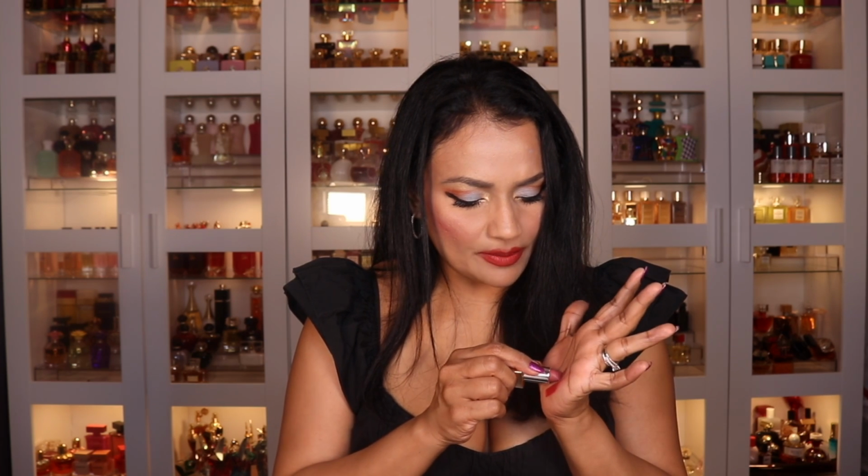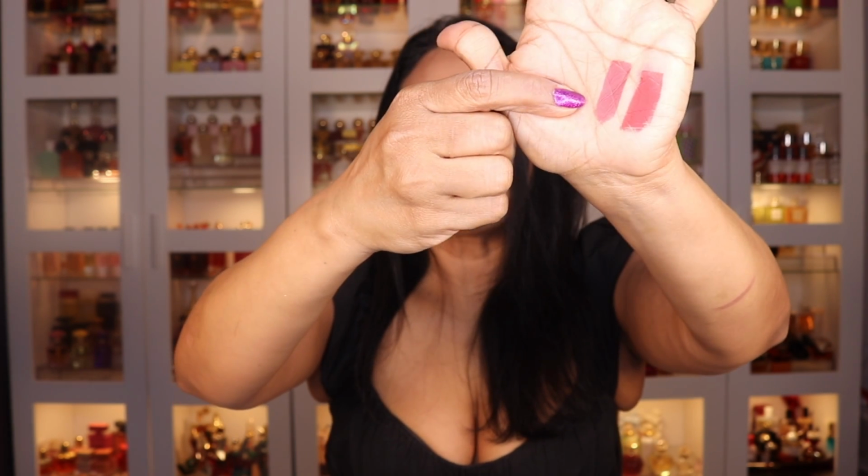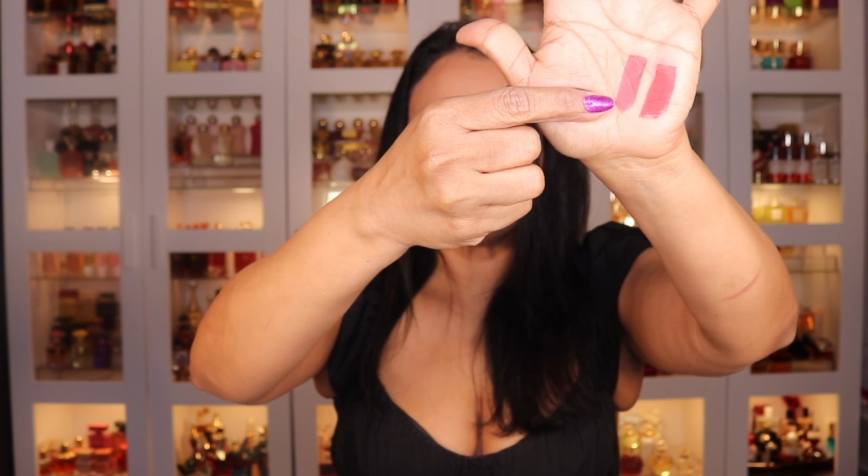So let me go ahead and swatch it next to Pompeii. Okay, so here is Uniform. It actually almost looks pink in the camera here. And there's Pompeii. There's Uniform. There's Pompeii. So this one's kind of like a deep nude. This one is a deep red. So yeah. And here is the natural daylight application of the shade Uniform.